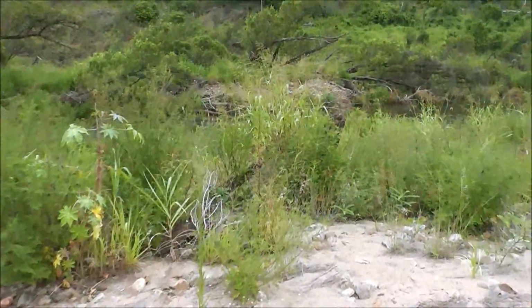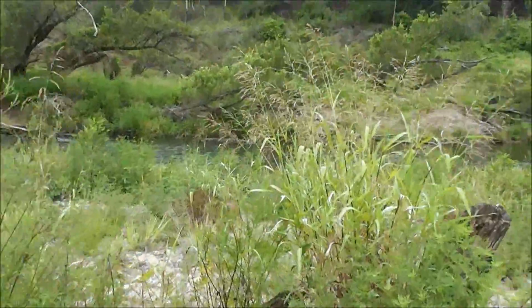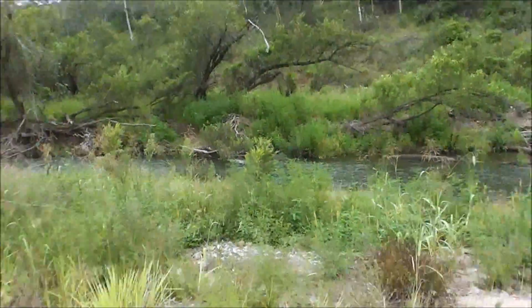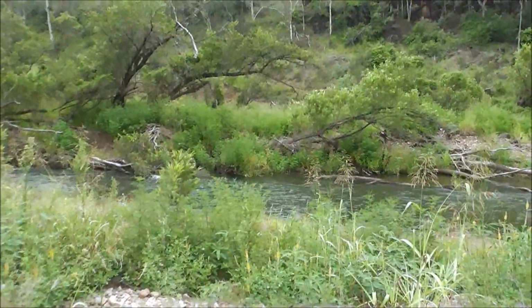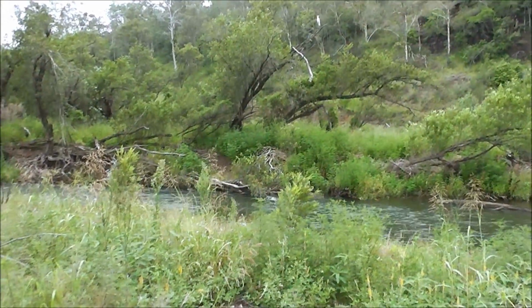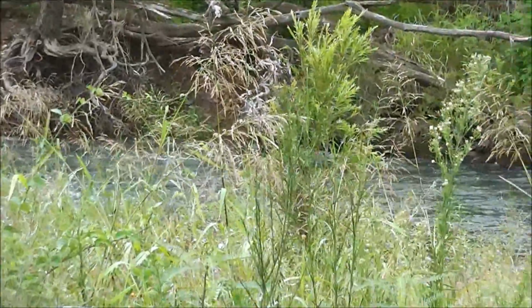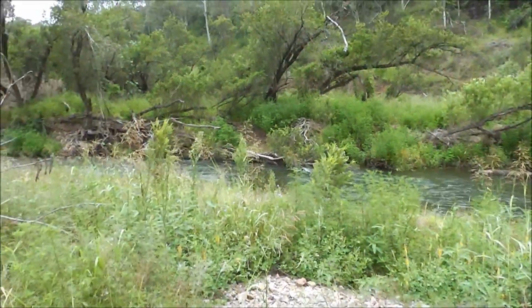What I can see ahead of us, it looks like the river's probably split in two. So I'm not sure I'm going to get across there at this point. But it looks like there's a little bit of an island, if you like, in the middle. And then I suspect more water on the other side. So this could be quite interesting. It's flowing quite well there actually. Have a look around, see if we can find a way to approach this thing.